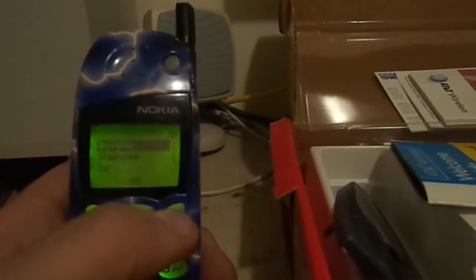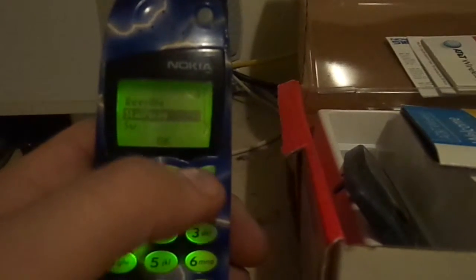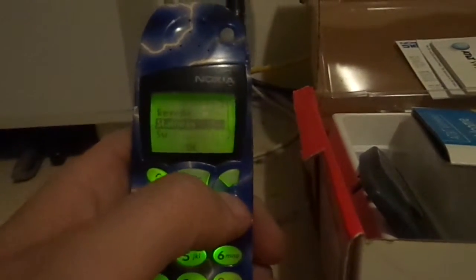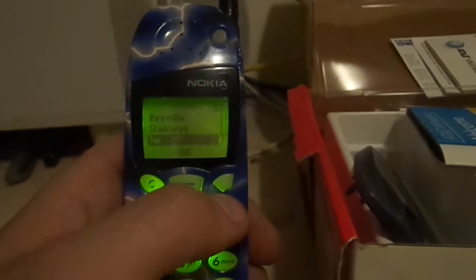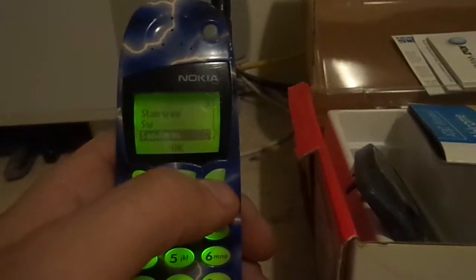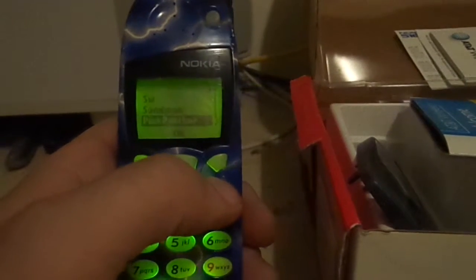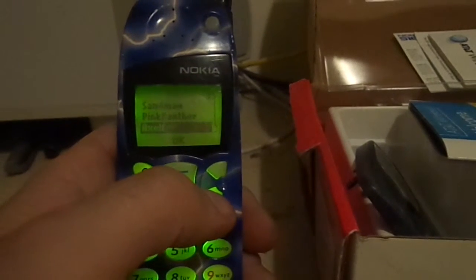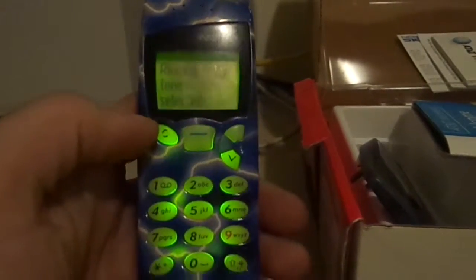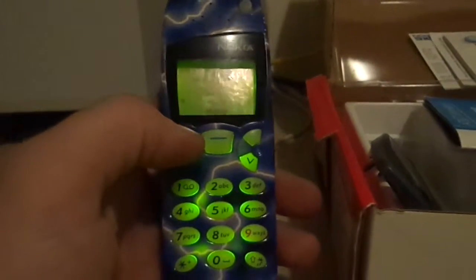Let's see here. Oh, that's like the military. Okay, this is one of the empty slots. That's Stairway to Heaven by Led Zeppelin. Sweet Child of Mine by Guns N' Roses. Enter Sandman. Of course, Pink Panther. Knight Rider. But yeah, that was a cool feature.